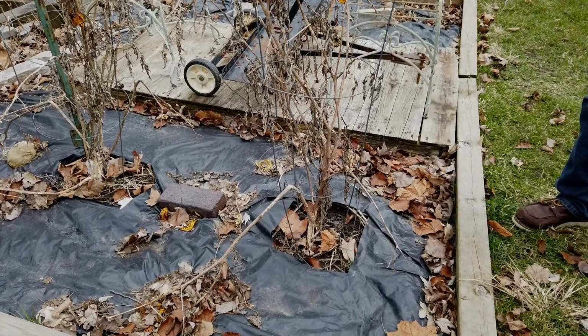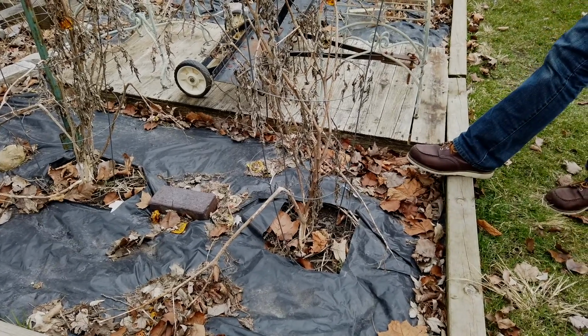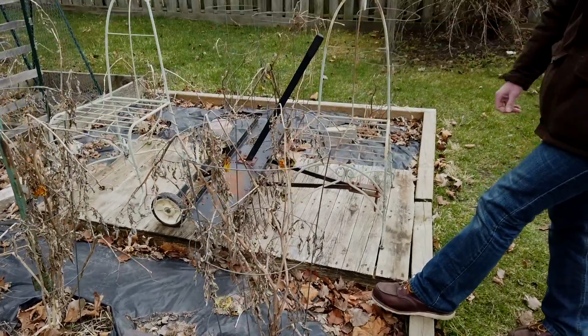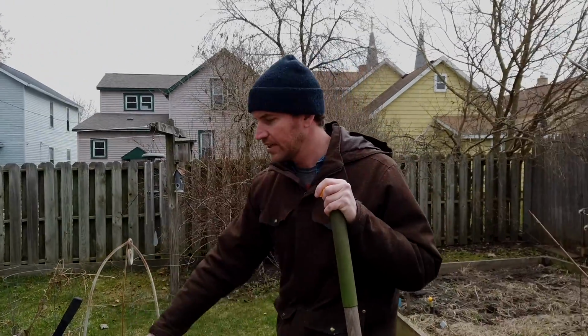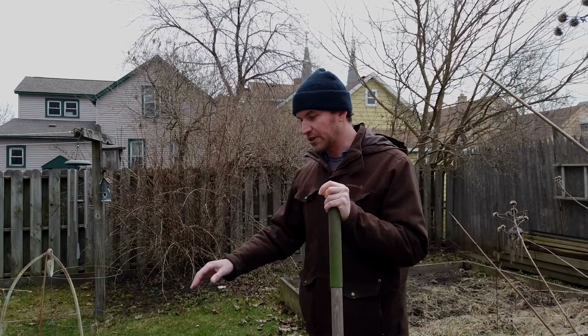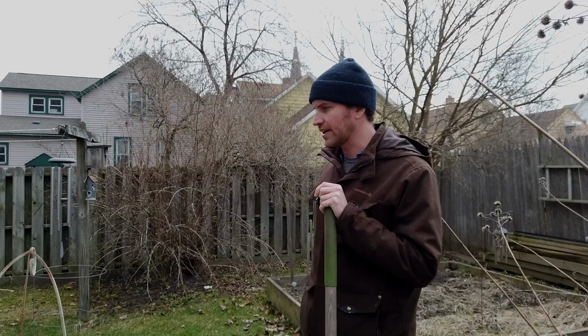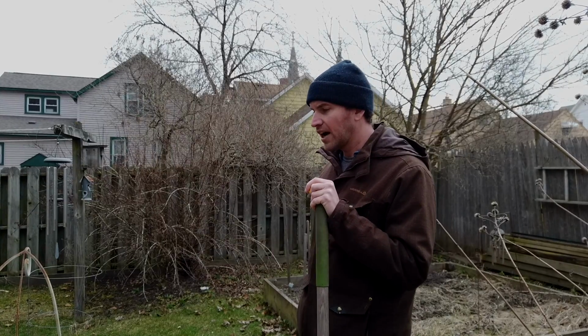Because honestly, once you prep the garden itself and get your plants in, aside from just making sure that the plants are watered and tended to as they're growing through the cages and things like that, weeding is a big thing. So doing things to cut down on the amount of weeding you have to do is definitely a good thing to consider in terms of your garden layouts.